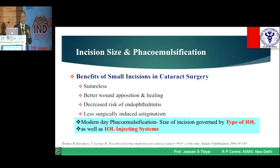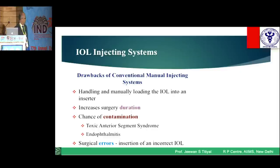Today, if I can inject my lenses through a 1 millimeter incision, my surgical incision will go to 1 millimeter, because the phaco machines' tips are of such a design that they can be used in less than 2 millimeters also. And you know that drawbacks for manual injector systems were there. Sometimes they are not very smooth, they are jerky, and most importantly, they can lead to slightly longer duration surgeries.